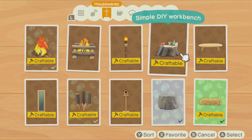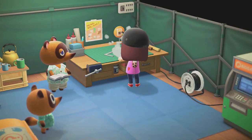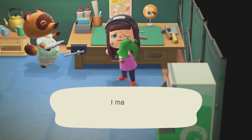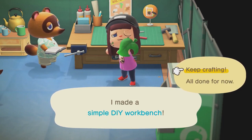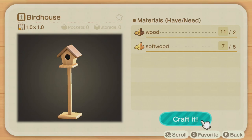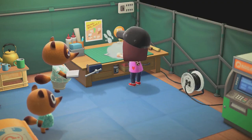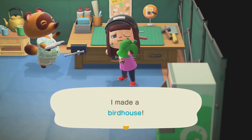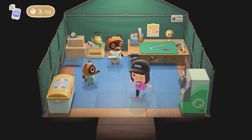Milky decided to build a simple DIY workbench, so I'm thinking if we put it at home, maybe then we don't need to come here to build items. That would be pretty neat to have. Aww, I just love how they always clap when we finish building. So nice. I'm also building a little birdhouse. I'm curious whether after we build the birdhouse, birds will actually come. That would be pretty nice. Can we even feed the birds? I wonder, can we have a pet in Animal Crossing? I really hope so. That would be nice.